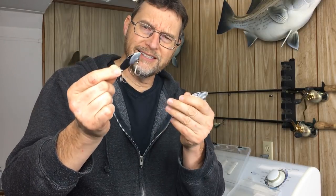Probably the biggest thing about blade baits is timber. They do not fish well in timber or any kind of fallen trees. They tend to hang up in there very, very easily. So that's something to consider and remember when you're fishing blade baits. But just take a bunch of them, because if you lose some, you're going to want to put another one on, because these things really do catch fish in cold water.